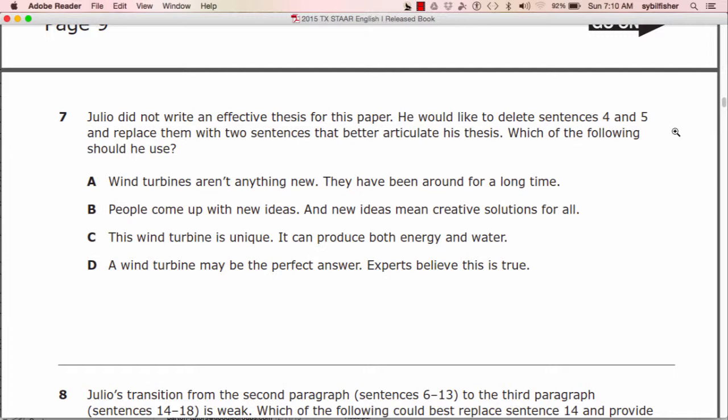A. Wind turbines aren't anything new. They have been around for a long time. B. People come up with new ideas, and new ideas mean creative solutions for all. C. This wind turbine is unique. It can produce both energy and water. D. A wind turbine may be the perfect answer. Experts believe this is true.